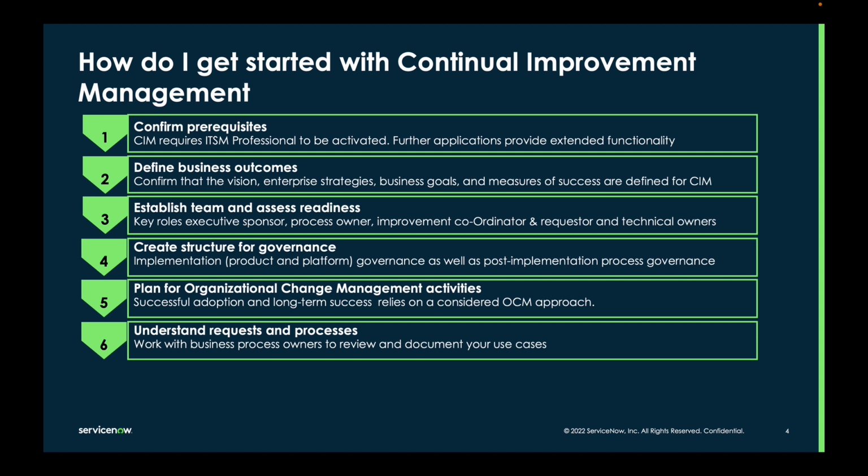Identify if approvals are required, when and by whom. Alternatively, simplify by deactivating approval and leaving it with the improvement manager and individual improvement coordinators. Validate your governance for CIM post-implementation and determine cadence for regular review.